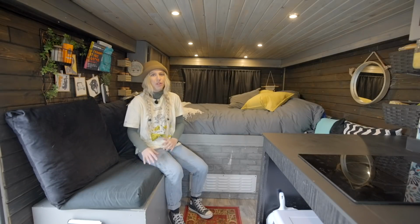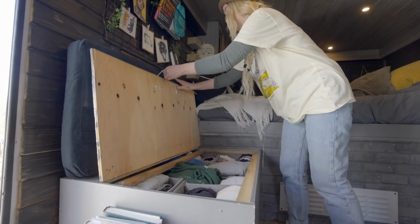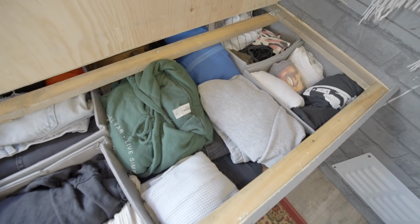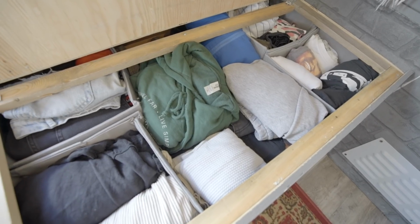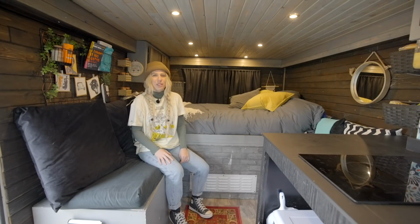So Nick and I put all of our current clothes, or this season's clothes, or whatever we're wearing at the time, right beneath me here. And sharing a closet isn't something that's new to us. Before van life, we were backpacking throughout Asia. We were living in Australia, so we're used to sharing space, sometimes even sharing clothes. So we had to learn a new way of folding things up, but other than that, it's actually worked out pretty well for us.